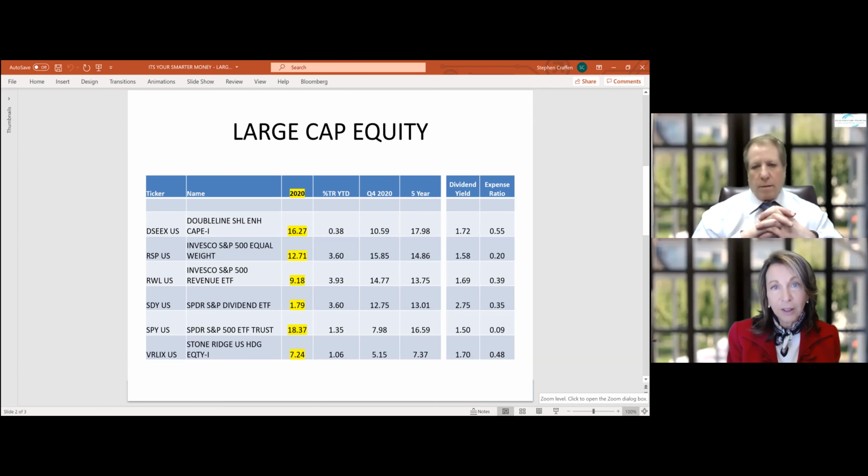Yeah, and I want to mention, by the way, that while SPY was the second best performing version of large cap stocks over the last 5 years, that's principally because it beat the other ones last year. Yeah, it did. But what's happening now is those other categories are starting to outperform this year, so most likely they're going to catch up, and they could potentially exceed the S&P 500.